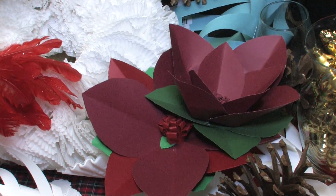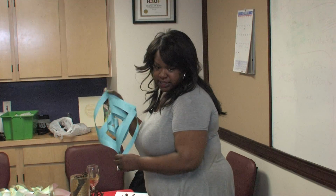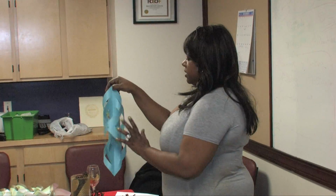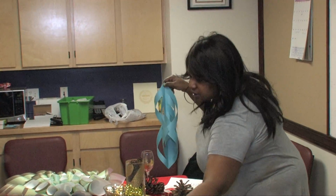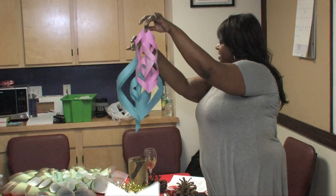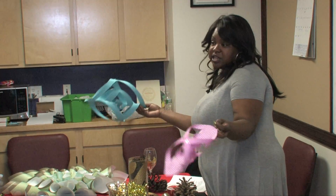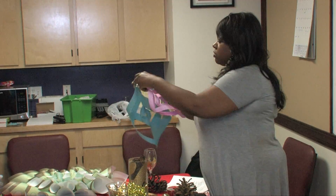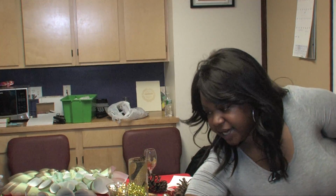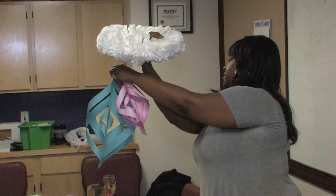Then we have the 3D snowflakes, which I love to make a lot. And these you can utilize anywhere, any kind of way, any color. Especially for the little girl's room. You can put a whole bunch together and put them over her bed. It goes with her color scheme, or whatever color she likes. Put a little hole at the top, get a little ring, just like this one, like I told you. Actually have it hang like that.